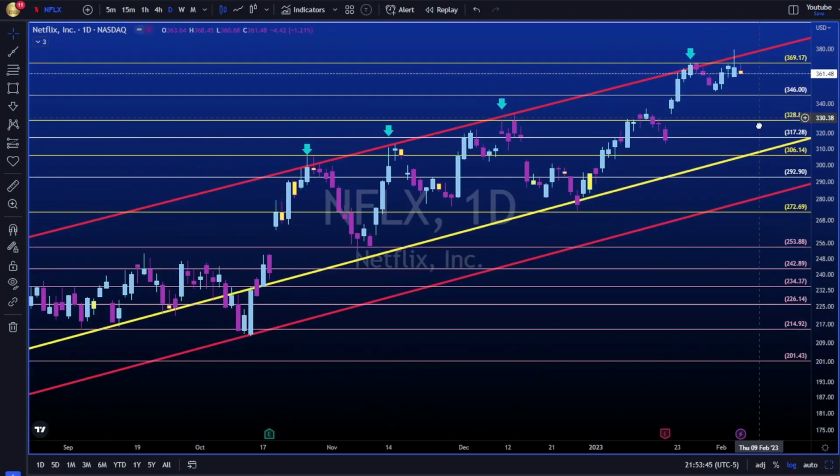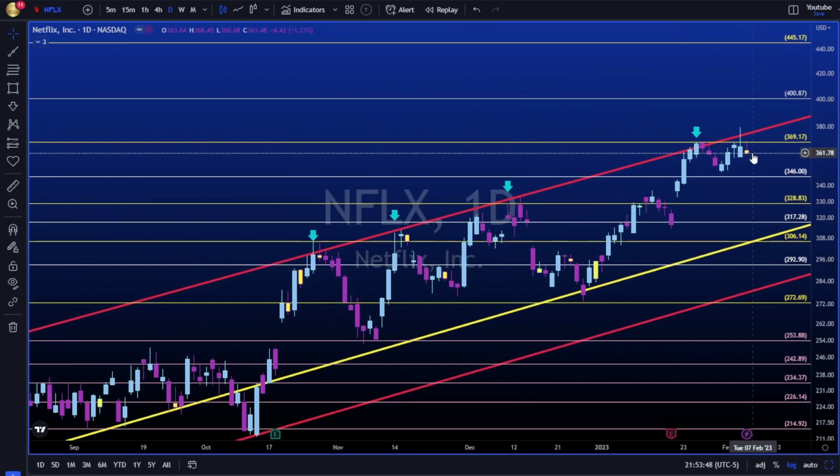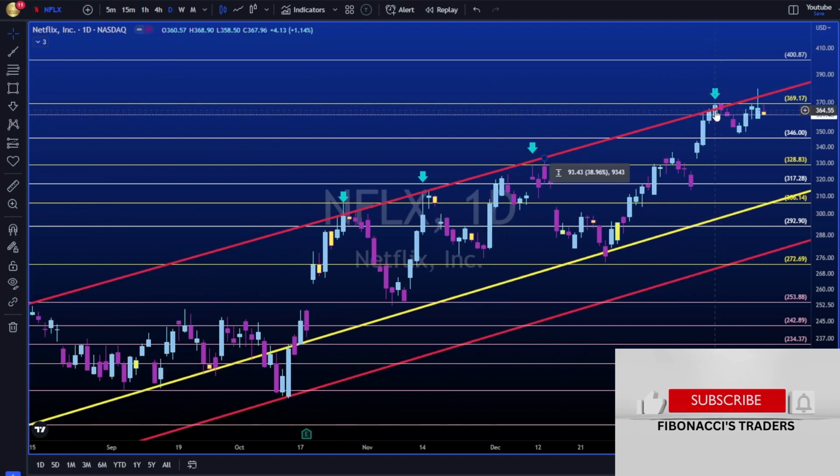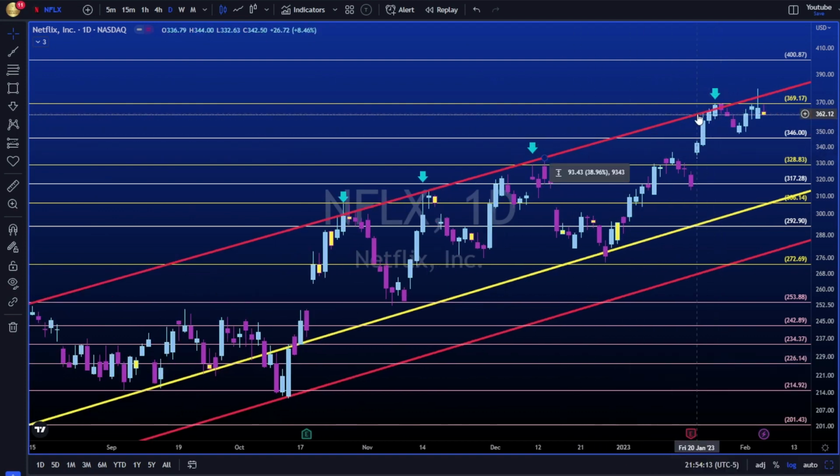Netflix, nothing much also here on Netflix. Inside day, another doji, and as we can see, another great example of why trend lines are the true support and resistance for price action. We have been following this trend line for a long time, a few months already, and we can see clearly that each and every time price is reaching this trend line, it's getting rejected, and here we are once again.